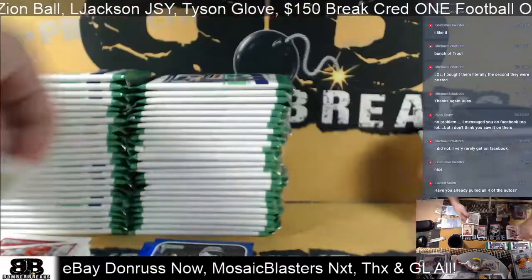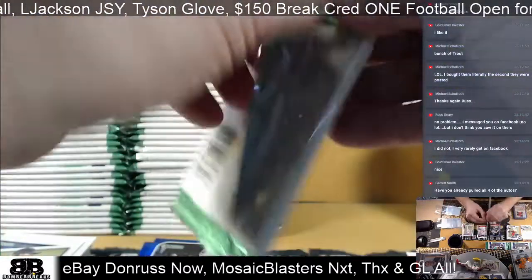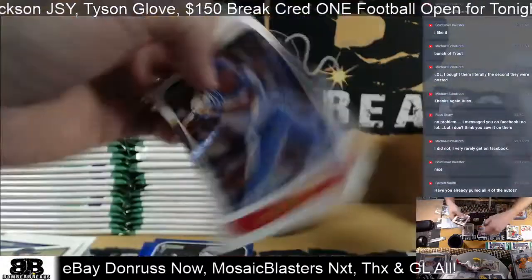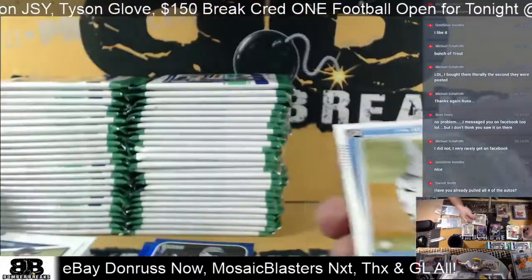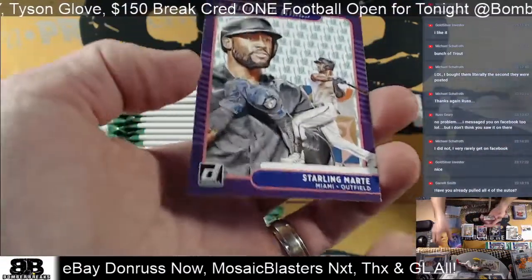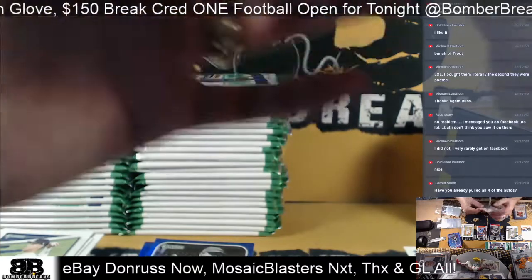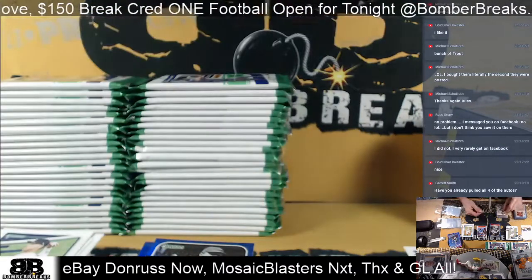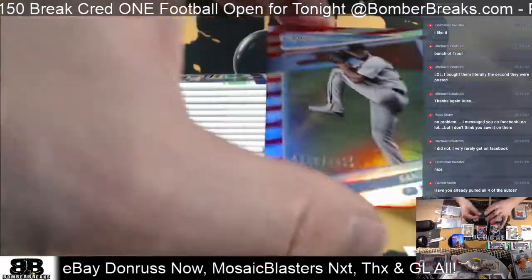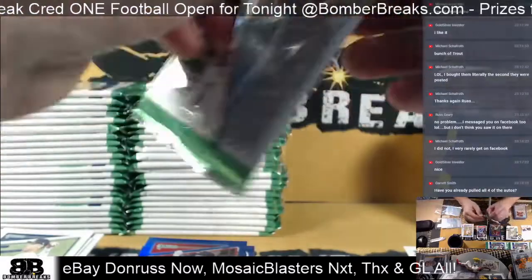Rhino, David Peterson, and Lindor. Votto, Bo, 87. Six toe, Judge, Starling Marte is backwards, and that's a variation. Lady Liberty in the background. Marte going to Miami. And another Miami card. Alcantara to 2021. And Cole Calhoun.